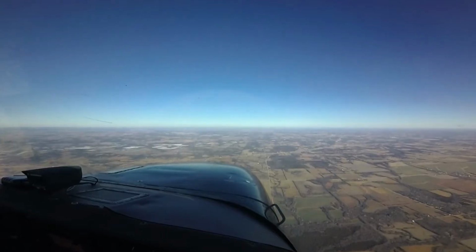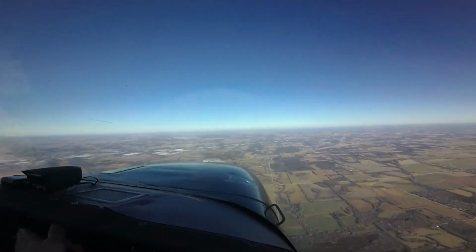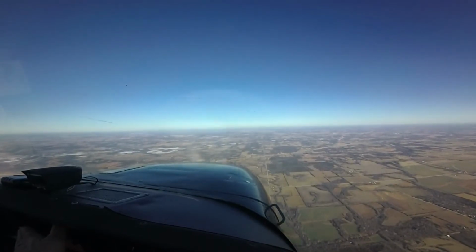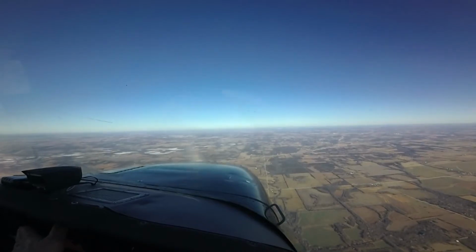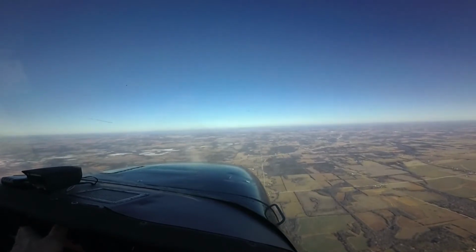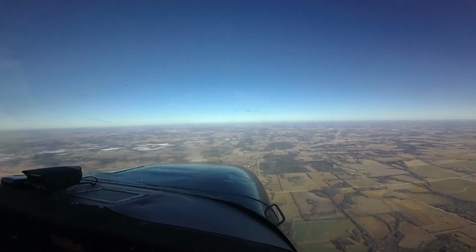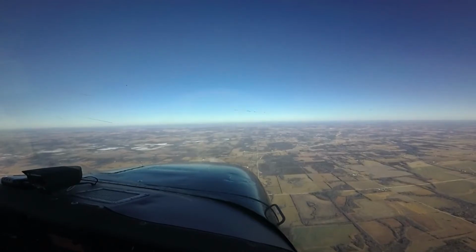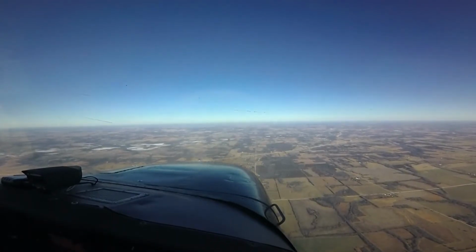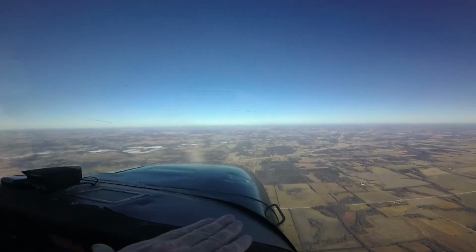Would you estimate how far you are from K81 right now? Crosswind for runway 22, Eldorado. Probably 10 to 12 miles. Close, you're 9.25 according to the GPS. That's pretty good. So just think of it on your windscreen. It's going to vary with altitude, but at the altitudes we fly at, that's about 10, that's about 5.